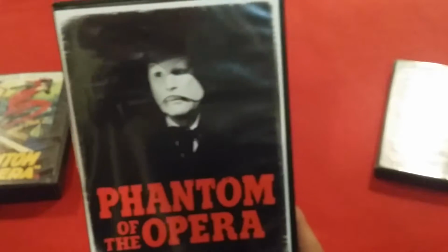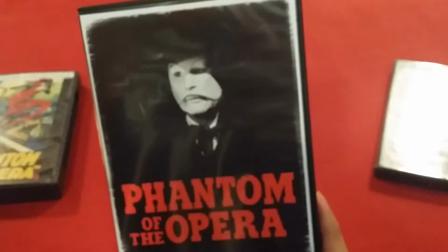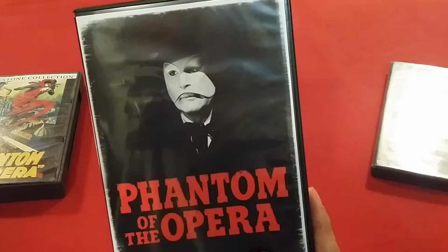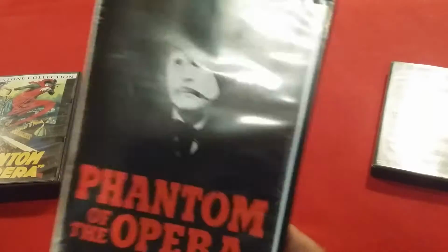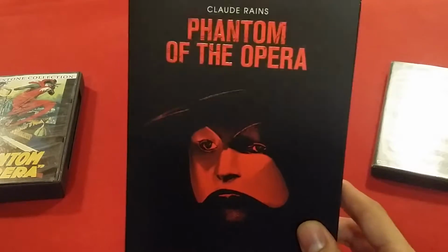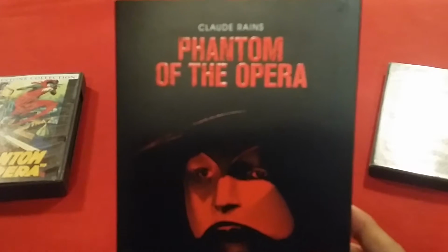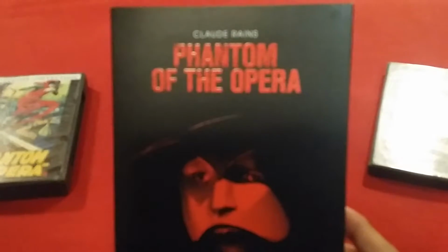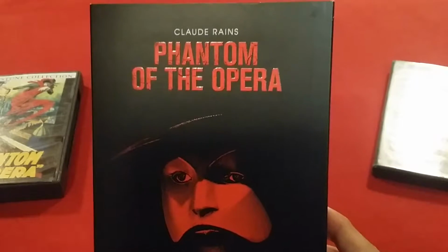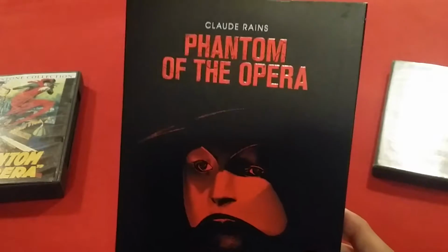And now when you take it off, this is what you get. This is basically just a standard DVD, but just with new packaging. So it's got a black and white cover art right there with Phantom of the Opera, and the back is pretty much the same. Very nice. This is definitely one I recommend you check out. I mean, it's nowhere near as great as the 1925 version, and Claude Rains as the Phantom is okay. But he's definitely no Lon Chaney, but still I recommend you try it and check it out.